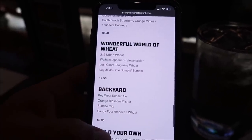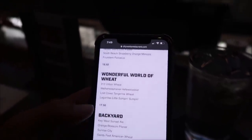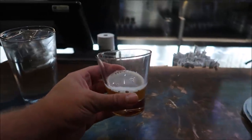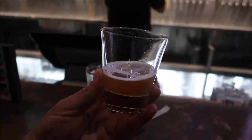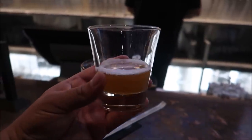I think I'm gonna do a wonderful world of wheat. Jackie might be doing a backyard. Either one, I think we're gonna get one in one of those. Yeah, I think that's a good way. Yeah, that sounds good. You can actually sample the beers too. So I read that there was one called Hakuna Matata, and I was like, I really want to get that because that really sounds like it's no worries.